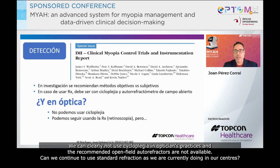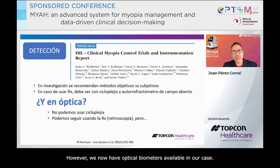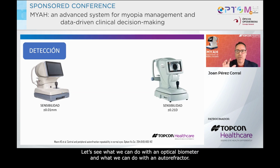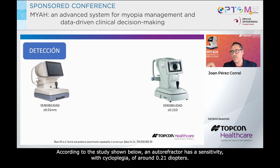Can we continue to use standard refraction as we are currently doing in our centers? Yes, the best is retinoscopy. However, we now have optical biometers available in our case. Let's see what we can do with an optical biometer and what we can do with an autorefractor. In sensitivity terms, an optical biometer has a sensitivity of around 0.01 millimeters. According to the study shown below, an autorefractor has a sensitivity with cycloplegia of around 0.21 diopters.